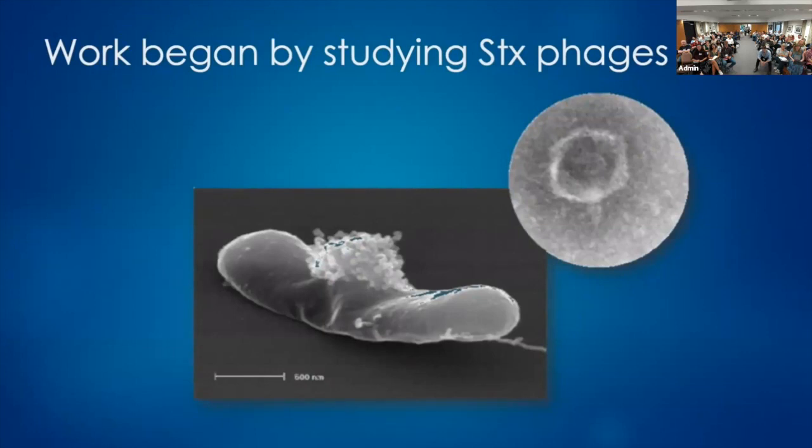It was as if there was selective pressure driving the acquisition of these prophages, but there was no known benefit to carrying a prophage. And there was certainly no known benefit of carrying Shigatoxin. Shigatoxin causes disease in man. It's not responsible for disease in some of the ruminant hosts that are associated with carriage of Shigatoxin. So it was very hard to understand what that selective pressure could be.